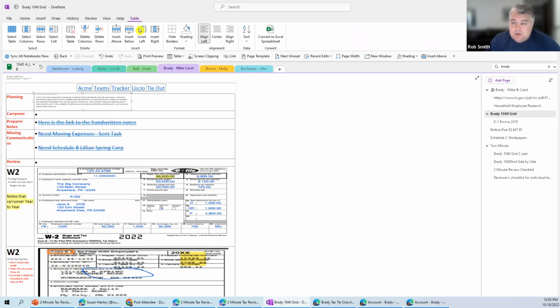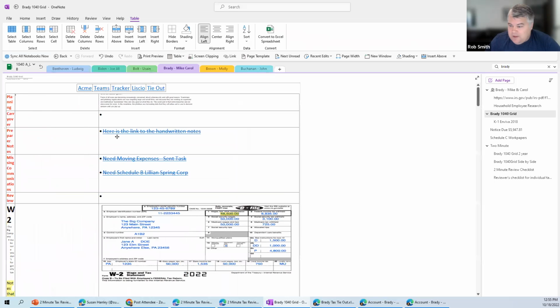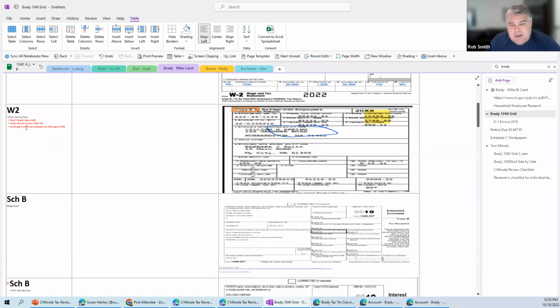Now I'm going to come in here. I'm going to go to table, insert to the left. I'm going to come right over here, left click, drag it, make it a little bit wider. Do the same thing right here. There we go. So all the information, you see this column right here? Column 1 stayed the same, didn't it?